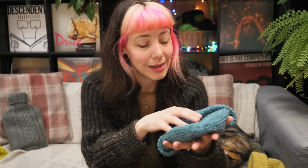Yeah, I did a 1x1 rib. I cast on and knitted until I was happy with the length, and then I divided it into 4 sections this time. So I think there was about 100 stitches on here, so there's 25 stitches, and I shuffled it so that I had a stitch marker either side of the knit stitch that correlated with as close to every 25 stitches as I could.